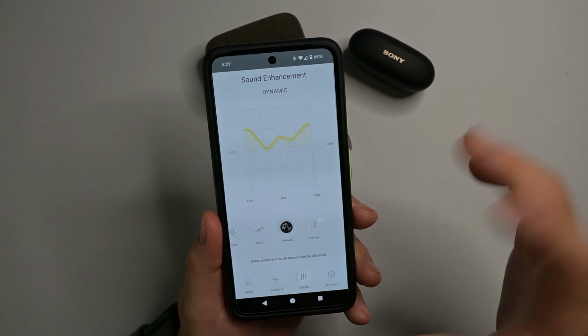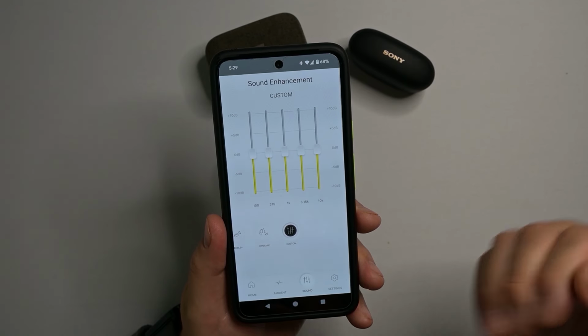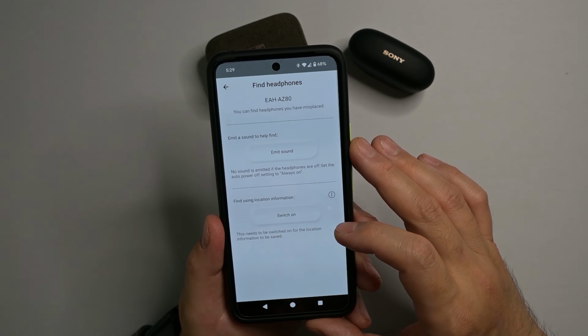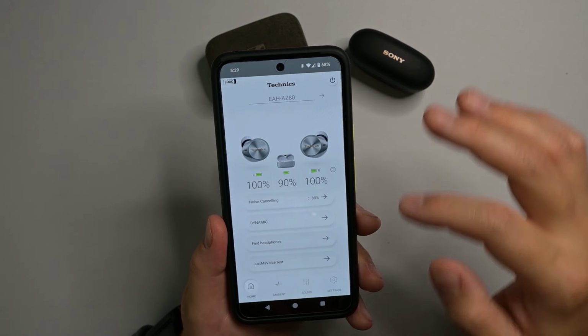And here's your equalizer. I personally really like the dynamic. They also give you a 5-band custom equalizer you can play around with. This is a find my headphone feature. Do not hit that sound if you have your earbuds in your ears.